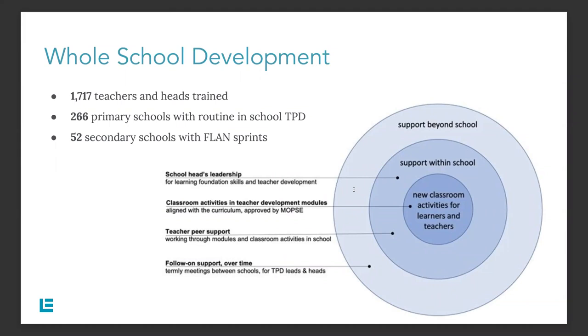Thank you, Janelle, and good day, everybody. So in whole school development, we've been working with approximately 300 schools, and in the specific classes that the girls were in, we've worked with over 1,700 teachers. If we include everybody who was in the school, because all teachers participated, that rises to 4,187 teachers and school heads.